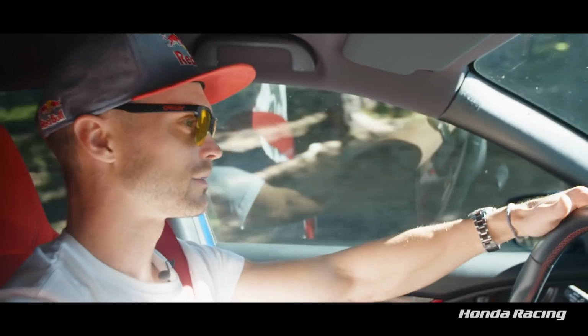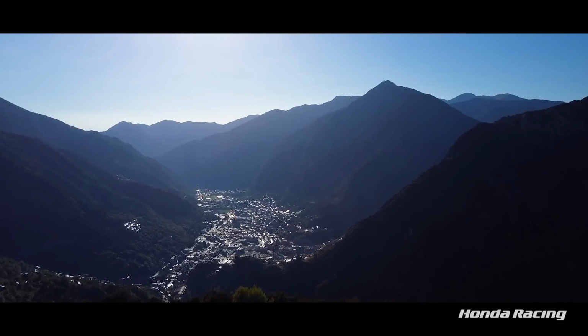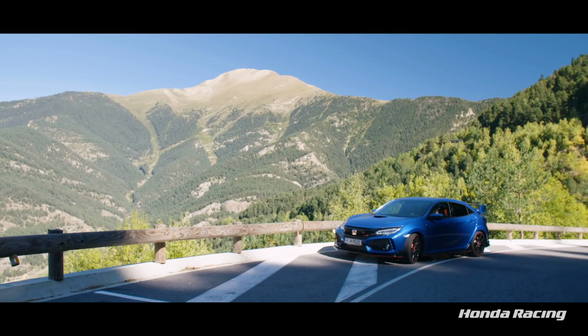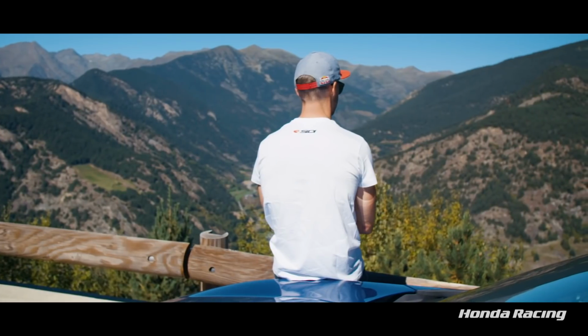I think the reason to live in Andorra is just this, to be honest. It's a beautiful place, absolutely amazing. And for training and living in general, it's perfect. As soon as I moved here, I met a good group of people, and it's now home for me. I've got a girlfriend here, and she's pregnant at the minute, so we're looking to start a family in Andorra.